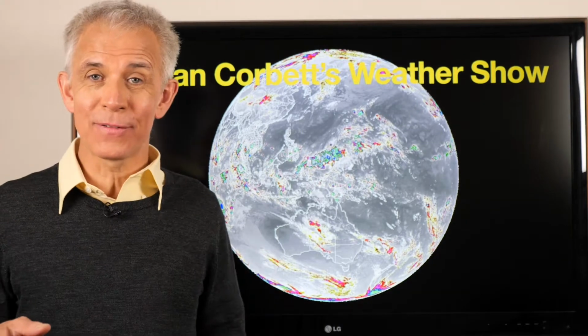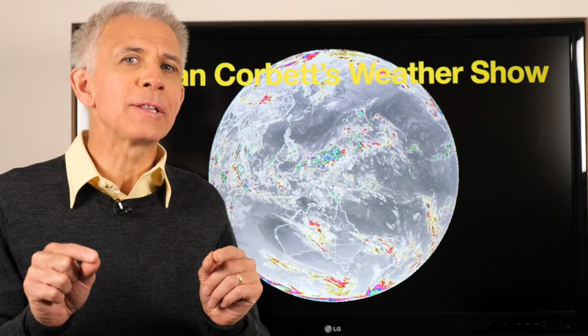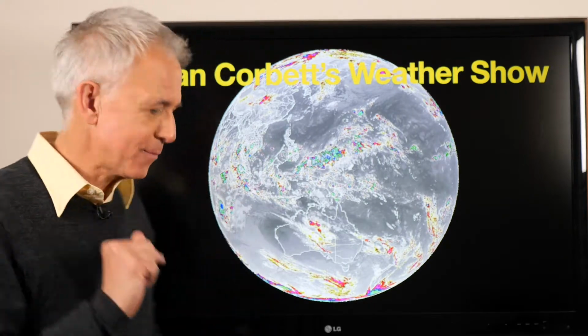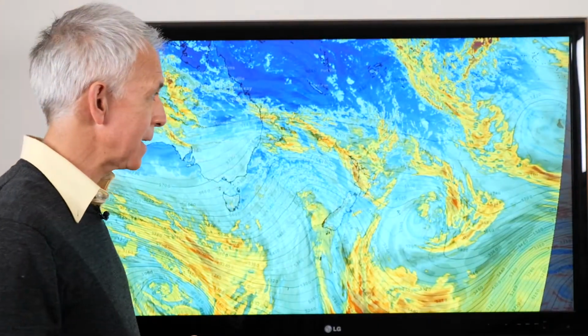We take a look at the weather for New Zealand for the coming week. We've got building high pressure, but we're opening the door slightly to the subtropics, so we have to watch for that. That could be some rain for some of us, particularly to northern and eastern parts of the country.